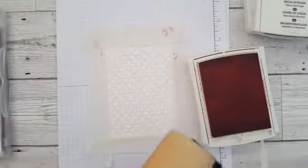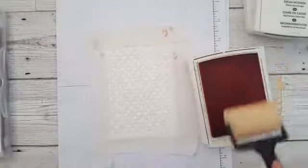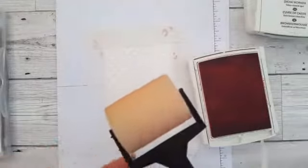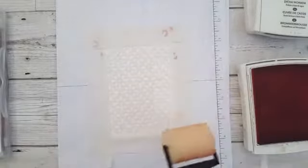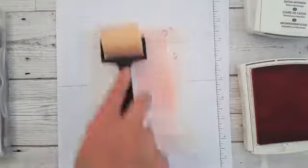But it means all you get is a little bit on just one bit of your roller. The thing to do is to roll your roller in one direction only. And then you get it covered all the way around. Can you see that? So that then when you're rolling it onto your project, you can roll it in both directions. Like so. Okay. There we go. And these sponges can be washed, so you can reuse them with different colours.